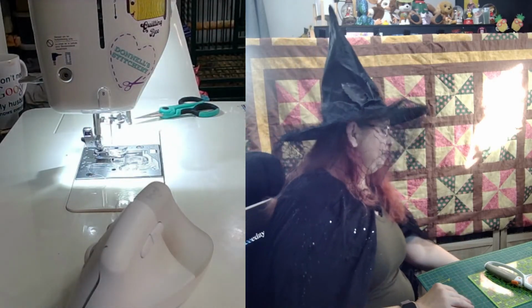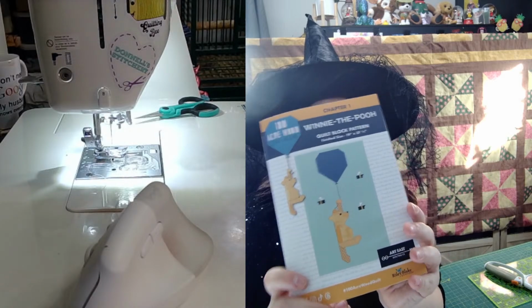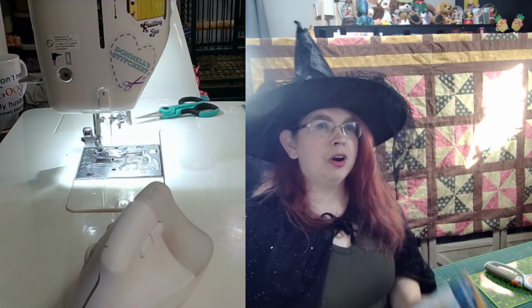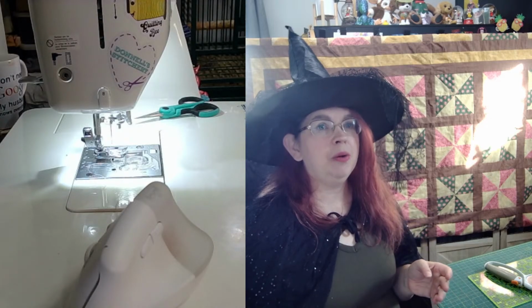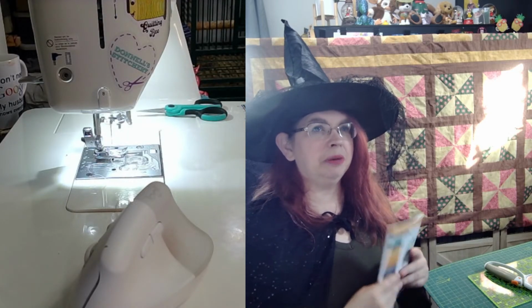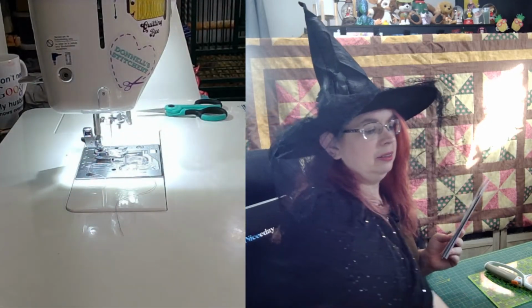So today I am working on my Pooh Bear, my Winnie-the-Pooh. I'm so excited. I spent the last 2 days working my booty off to get all these pieces cut. And let me tell you, they were a lot of pieces. Oh my gosh, I did not realize how many pieces and how small some of these pieces are. But I got it done, and it's all good.